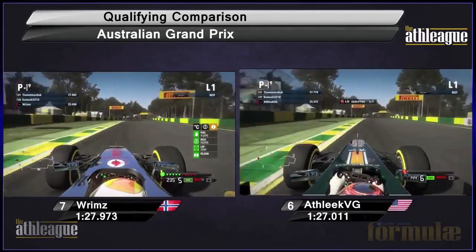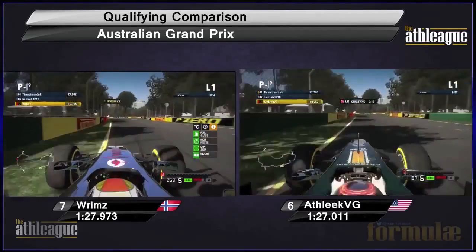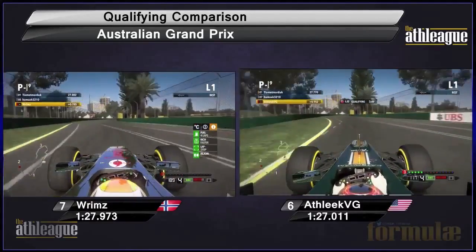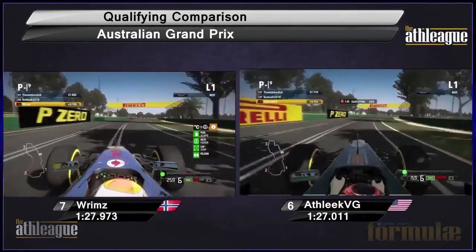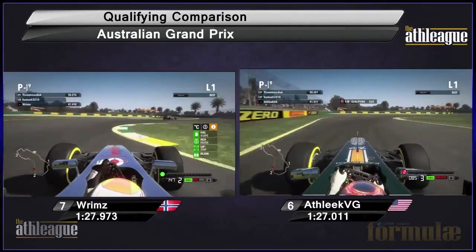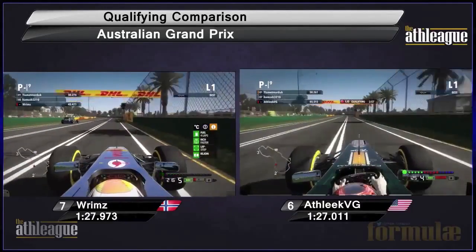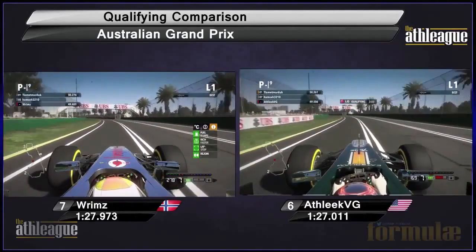between the two drivers. Now coming up to the first sector split, and who's going to be ahead? It looks like it might be Wrimzy. He takes a little bit more curb on the entry to the corner and a little bit more on the exit, but Athleague keeps a little bit more clean. But coming up now to the middle part of the lap, and Athleague has a little bit more curb, so that's going to serve him well at the back end of this lap. But Wrimzy has to get around some lap traffic there. That's a McLaren. It doesn't hold him up too much.